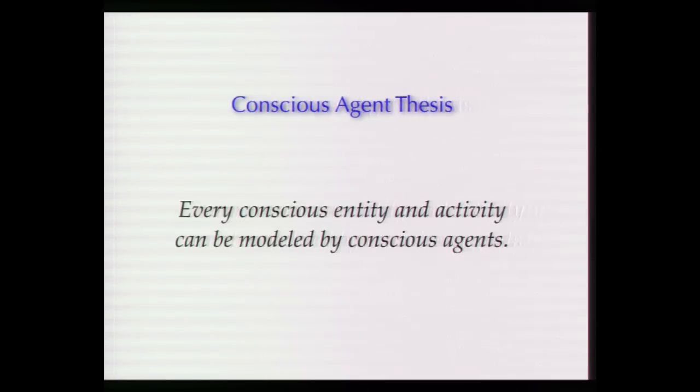So here's the claim. Every conscious entity and activity can be modeled by conscious agents. So it's a very clear claim. It could be clearly false. Maybe someone will show that it's false, but the idea is this: I claim this formalism and networks of conscious agents, as I'll show you briefly, can handle all aspects of consciousness and personal experience.